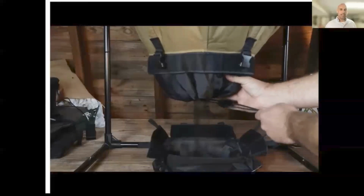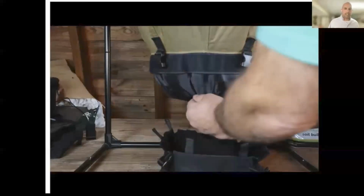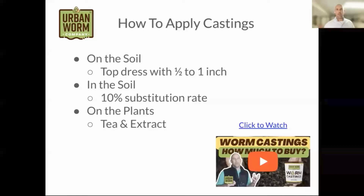The castings you get are likely going to be much wetter and stickier. So sometimes it requires thumping on the sides of the bag or even reaching up inside. You're going to see me tighten that drawstring. Then you can see what the end product of vermicomposting looks like. Now, I will tell you that most of you are going to make a little bit less homogenous of an end product there, but that is a harvest of the urban worm bag in a nutshell. And that's okay. That's absolutely fine. So now that we have our castings, how do we apply them?